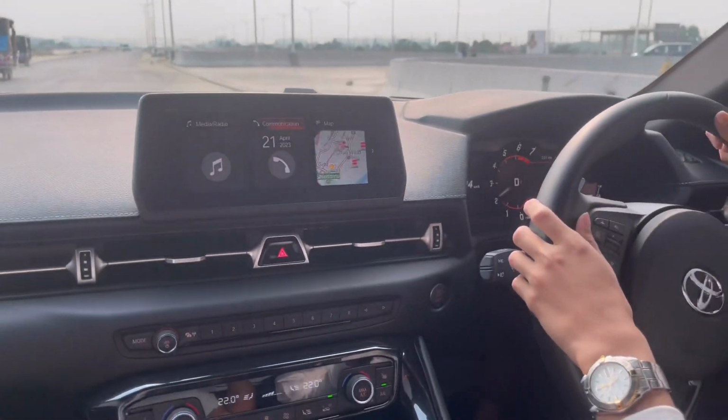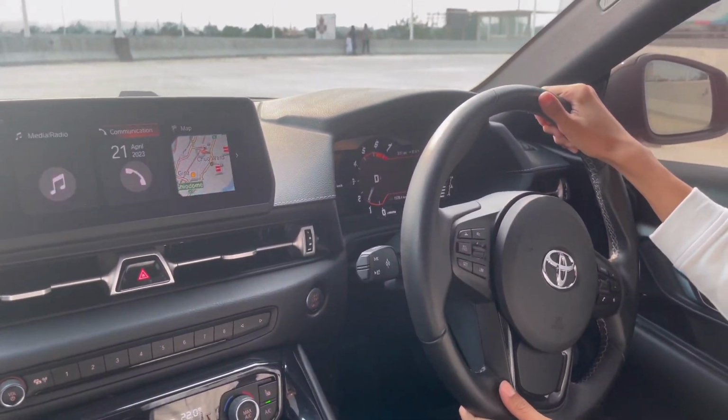And it's a pretty fast car as well. Like, it picks up really, really nice.